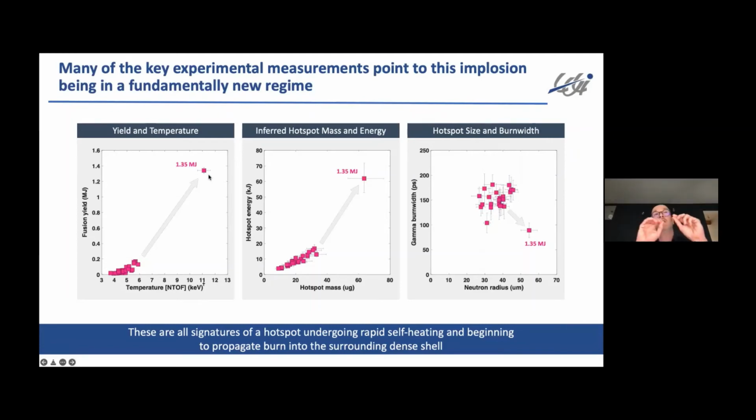And again, this is because the hotspot is dense enough that your 3.5 MeV alpha particles are going to heat it up. The kinetic energy into the capsule is the same, but your alpha particles are doing their job and heating up the hotspot.